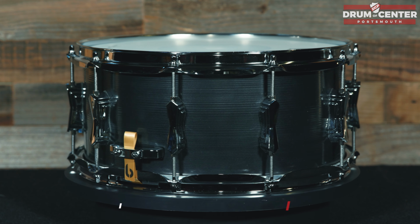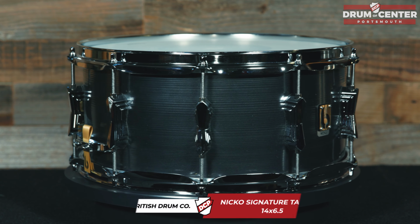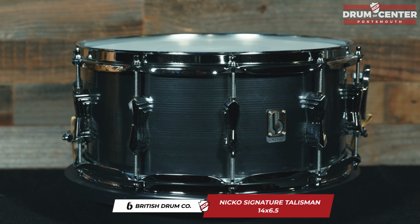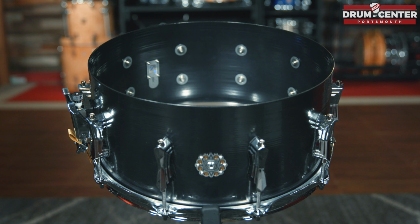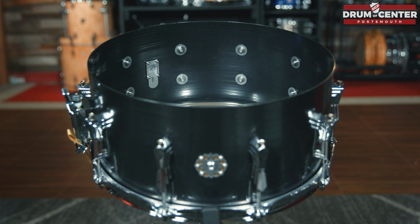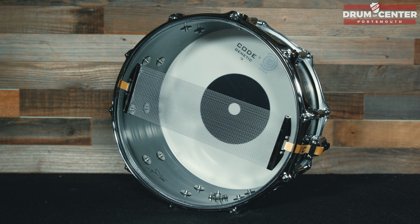The snare drum that we're using with this kit is a beast. It is Nicko McBrain's signature Talisman snare drum. This is a 2mm seamless spun British steel shell. It has roundover bearing edges and 42 strand wires with 2.3mm triple flange tubes.